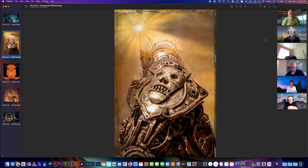Yeah, I like the effect of the sun on the statue itself, and the golden tones added to this one. Really cool. I like it. Yeah, very nice.